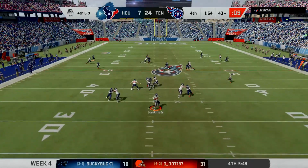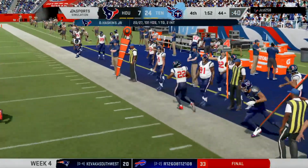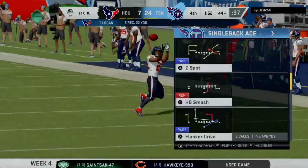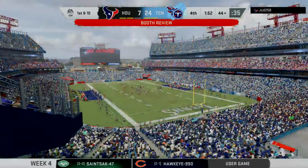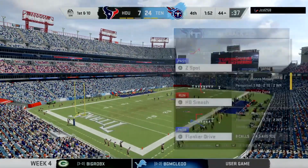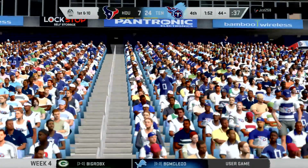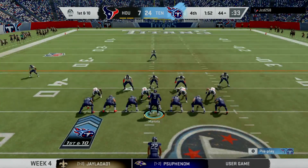Fourth down, here's Haskins. That's to his running back, complete. They had to go for it with such little time remaining. And the Titans, they've got the football back, and they've got it in great field position. A gain on the play. That's good for a Titans first down. First and 10 at the 44-yard line.